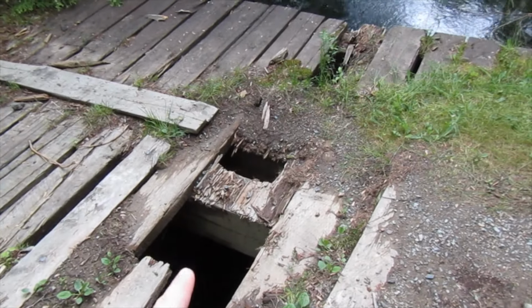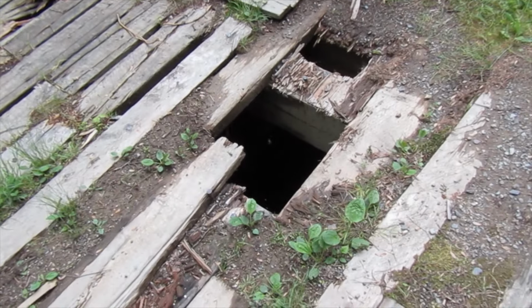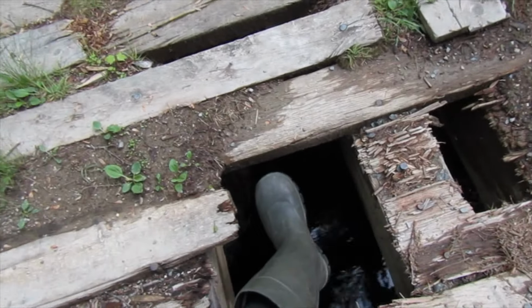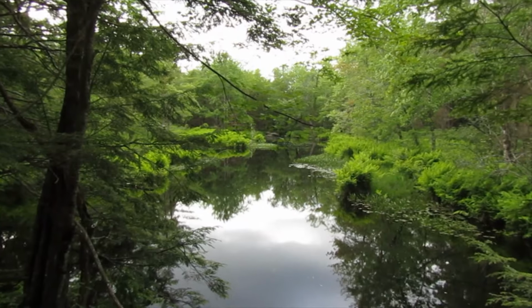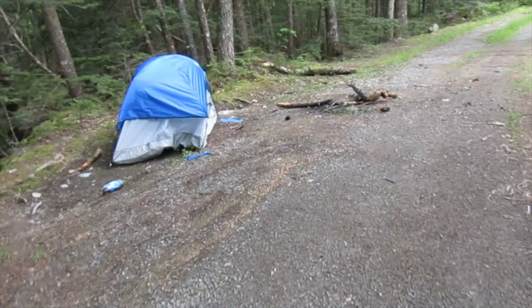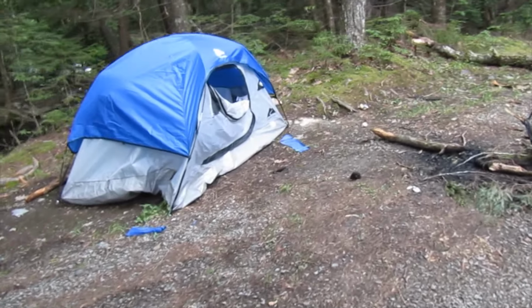And this right here is another reason it might not be the best idea to bring a car down here, because that's almost big enough to fit a tire through. Nice little trout fishing spot. Ask me how I know. Crown land is great. It's nice that you can enjoy some free camping.